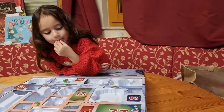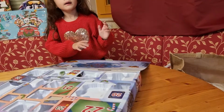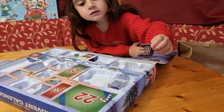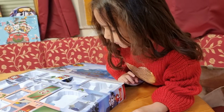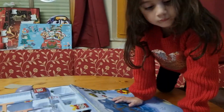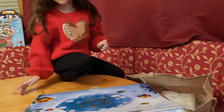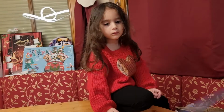Yeah. Then number 20. What's the number 20? 2 and 0. Okay. Yes. It's number 20. Exact 0. Yeah. Where is it? There's nothing. Where's the number 20? Oh my god, number 20, we don't know where it is. Maybe it fell down. Yeah, so we open the other one. Yeah. Come.